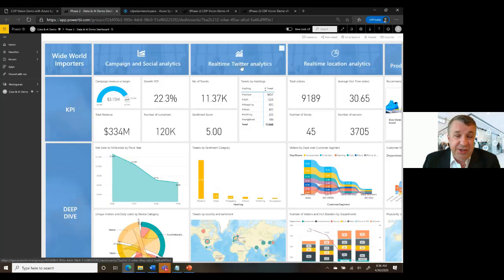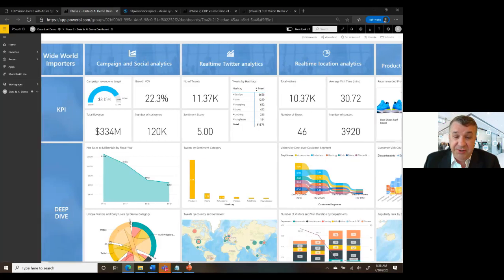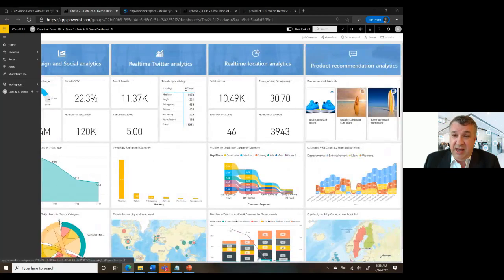I am enriching the data with real-time Twitter analytics. So what are the trending styles, trending hashtags on Twitter? Where are those events occurring by geography? As well as a sentiment score. And then over here on the right-hand side, real-time location analytics, meaning which shoppers are actually in my stores or near my stores at this very moment. And then being able also to provide product recommendation analytics.